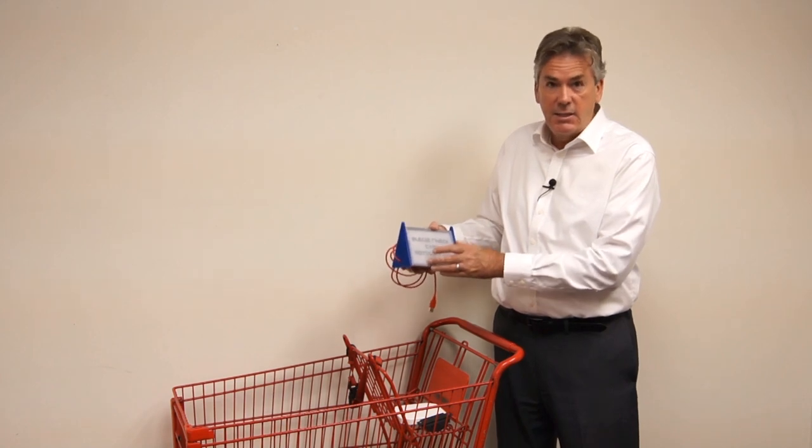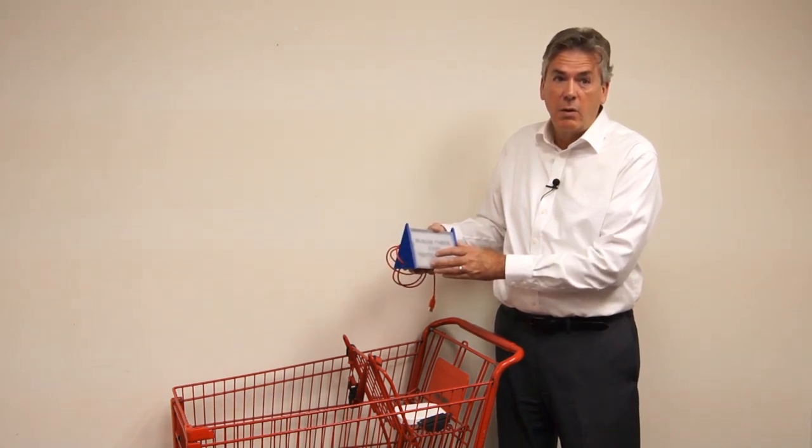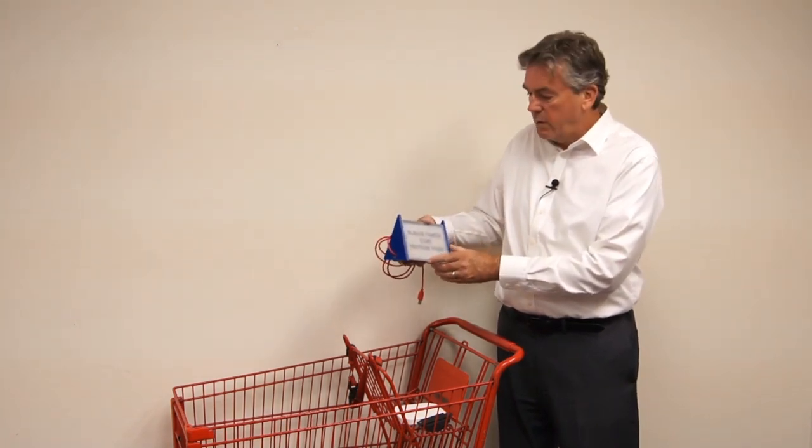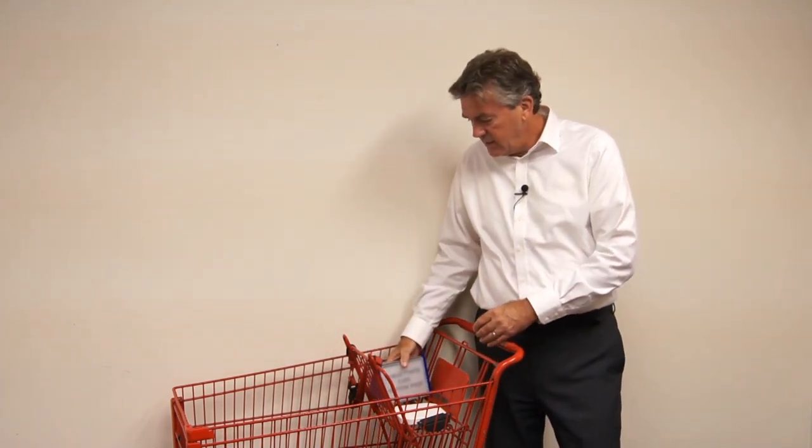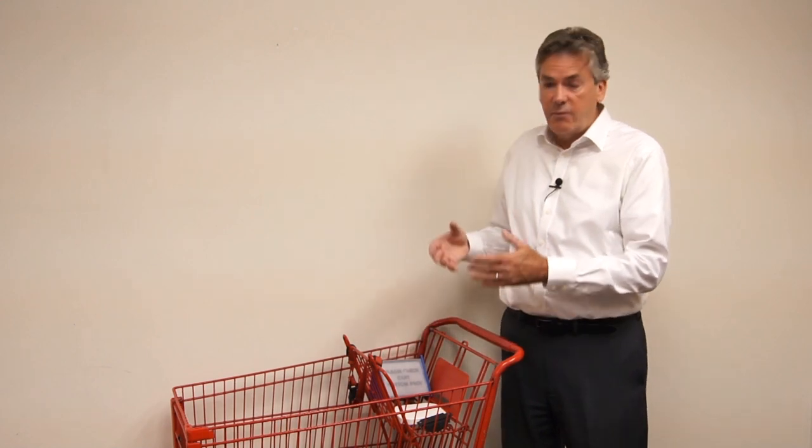This messaging system is configurable, as well as the lighting and the audible sounds, fully configurable to your needs. This is a simple, easy, and effective method to detect items in the bottom of the basket and provide notification to the guest, cashier, and loss prevention.